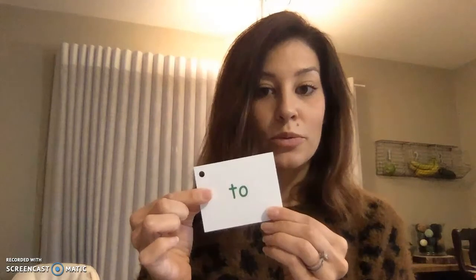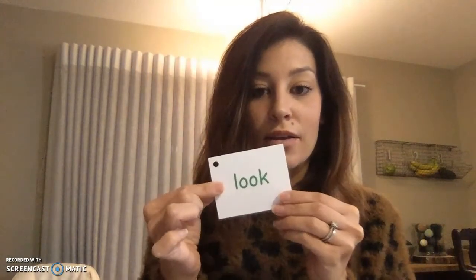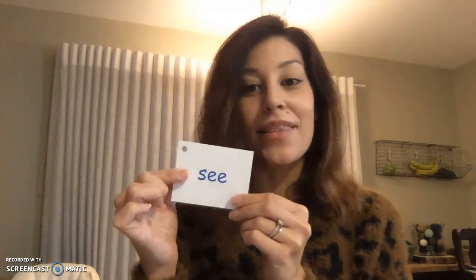The. I. Can. To. At. And these are the two we've been working on this week. Look and see. See is one of our blue words, but we move it up because we see this word a lot in some of our early readers.